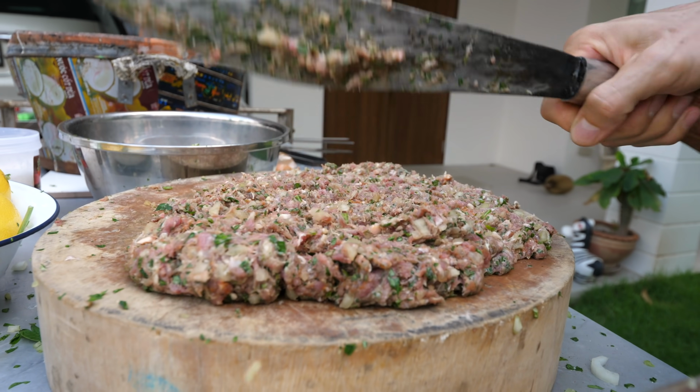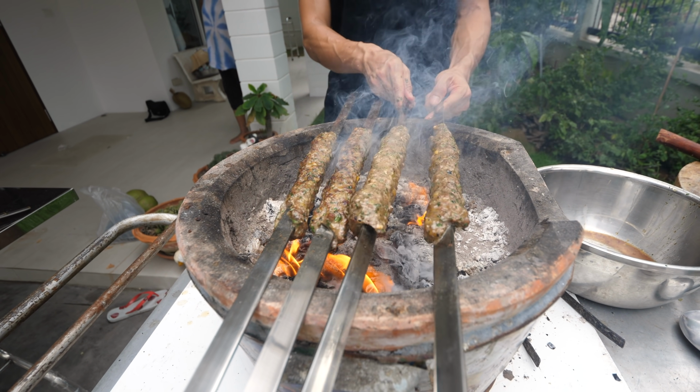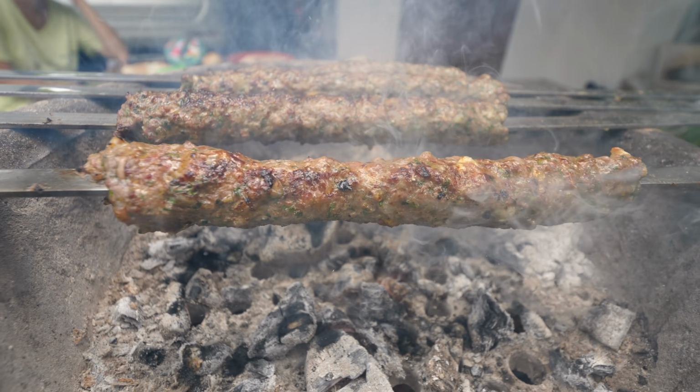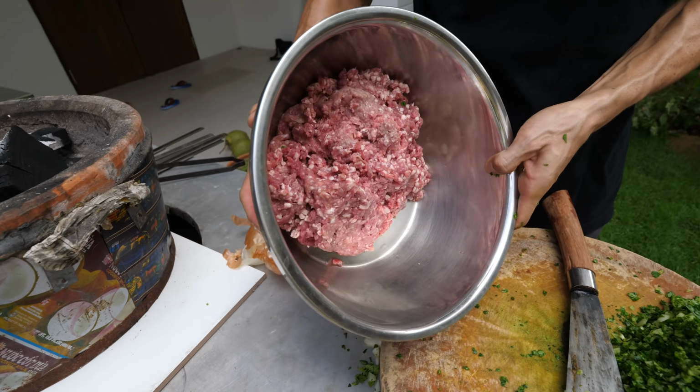Today we're gonna make an authentic recipe for Lebanese Kofta Kebabs. Oh, they're so good. Just thinking about them, my mouth juices are starting to water. Oh, just that green aroma. Ground lamb.